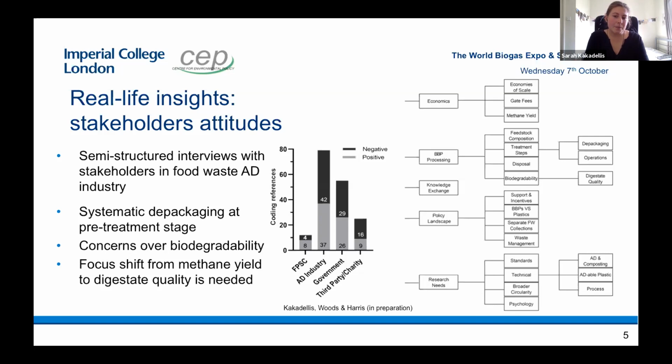And finally, another point that emerged from our analysis, and that ties in quite well with policy, is the need for a focus shift from methane yield to digestate quality. What this means is that instead of looking at AD merely as a renewable energy technology, really looking at it as a waste treatment strategy embedded within a circular economy. And I think this conference really highlights that as well.